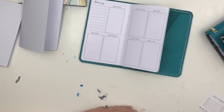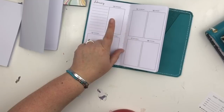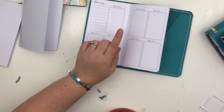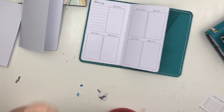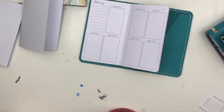Now I have to confess, the only reason I have swapped to this style of insert is so I can use planner stickers, because there are so many planner stickers I like, like the Erin Condren style boxes, and I love those stickers, but they don't really work with my planner. Now I'm saying this out loud, I'm feeling a little bit silly. So yeah, that's the only reason, guys.